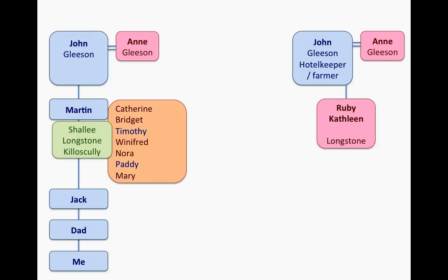She put down her father as a hotel keeper on her marriage certificate, and as a farmer on her death certificate. And I think that's because she actually married somebody who ran a hotel, and she wanted to give the impression that she knew what she was doing when he took her on. My John Gleeson was a labourer who never set foot in a hotel.